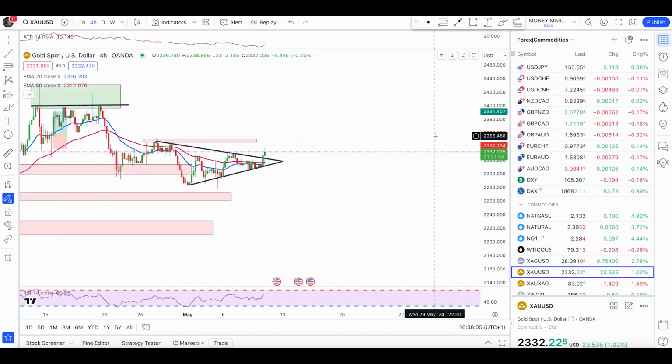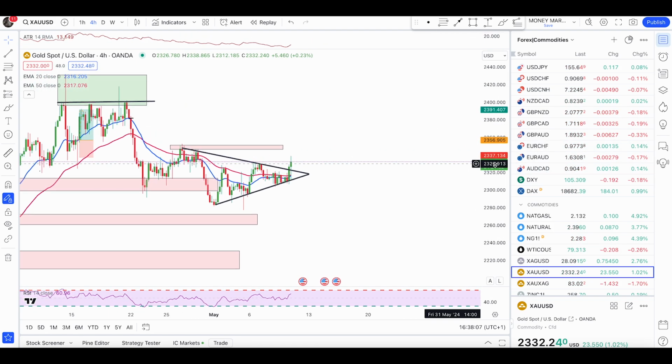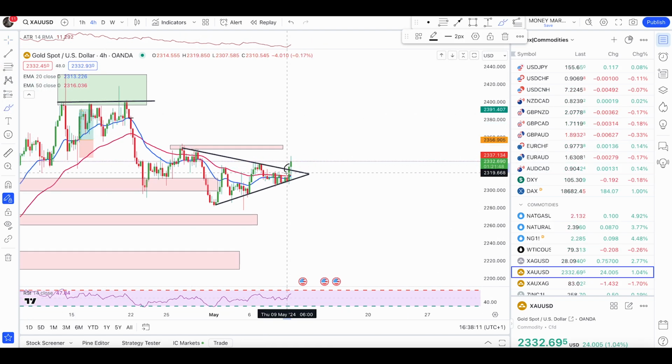Last one, we have gold. Broken above this symmetrical triangle pattern right here. With this candle, that is your entry already. Stop loss can be below this pattern. Take profit, you can go 1 to 1 initially, and we can still get a possible push up aggressively if you have entered at the break. Now, less aggressive entry.